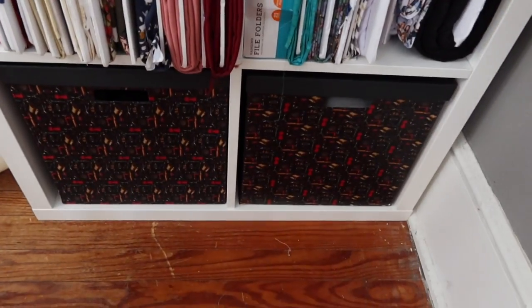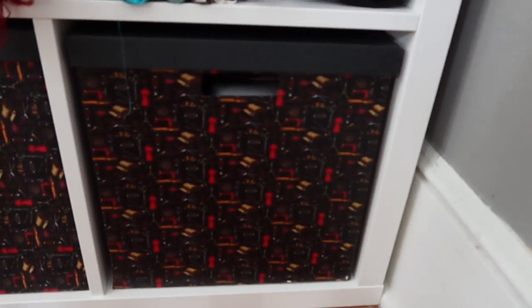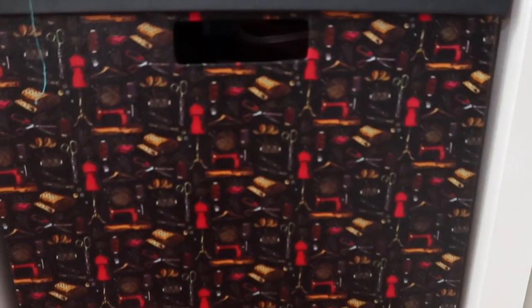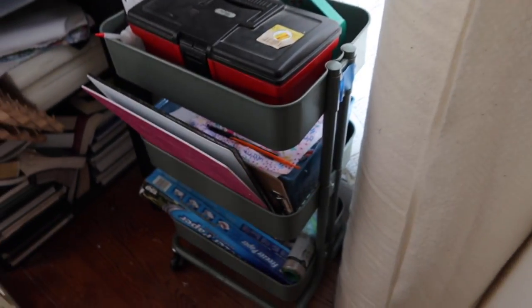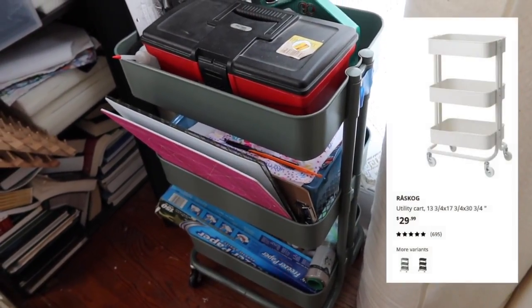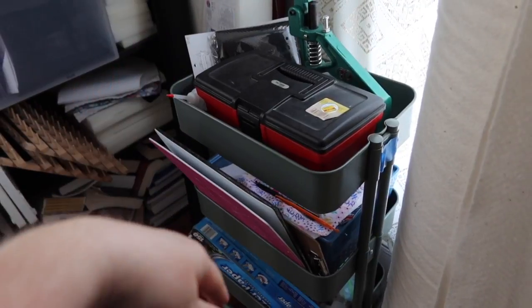I've got these two boxes full of stuff. I have a video on covering the IKEA boxes, and I've got some sewing fabric on there and I love them so much. This cart is also from IKEA and I love it because I've used it a lot. Ignore my husband's books over there, they're not there.